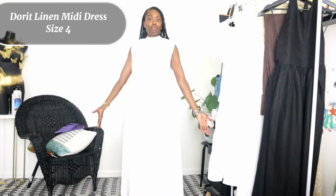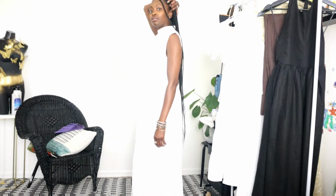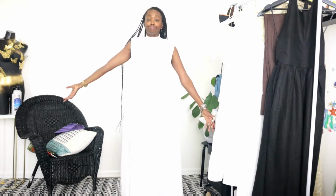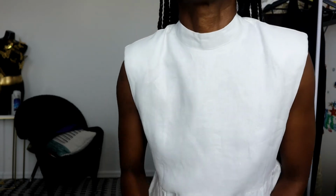Next up we have the Dorit white linen midi dress, and this is what she looks like. Cute little dress, cute little throw on. She has a slight polo neck, very slight, very cute. The dress is also fully lined. It has shoulder pads, and on somebody else it would be an empire waist. It's a little bit lower than my boobs, but it's not on my waist, as you can see. If you can see, there you go.